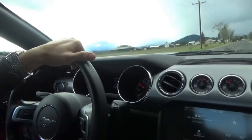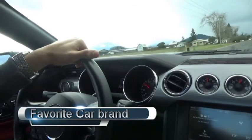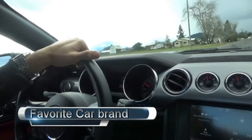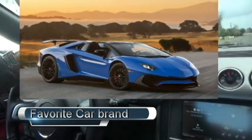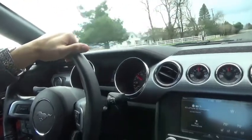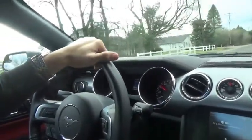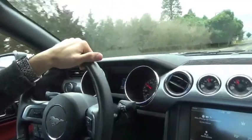Nice. I think the ultimate car I would have is an Aventador SV Roadster. Wow. Okay. So you would say Lamborghini is one of your favorite brands? Yeah, I'd say that. So why is Lamborghini your favorite brand? Just the character of the brand and the cars they make. They're just crazy cars.